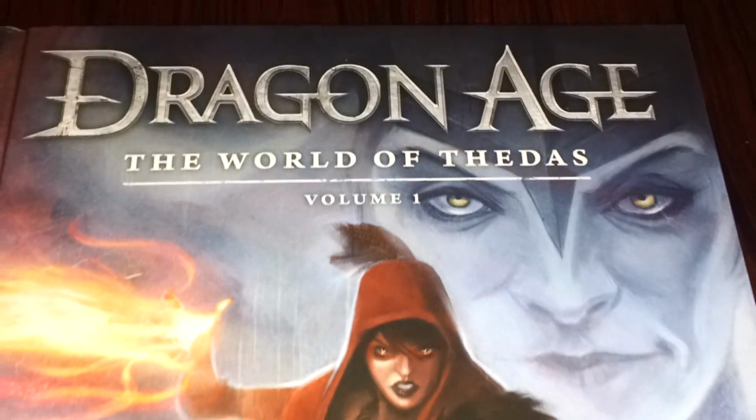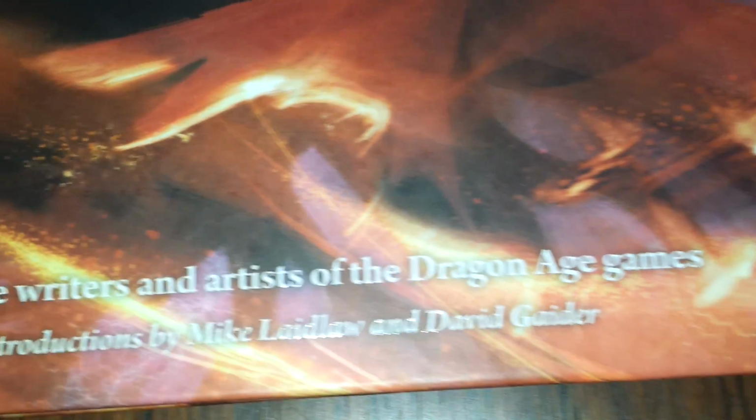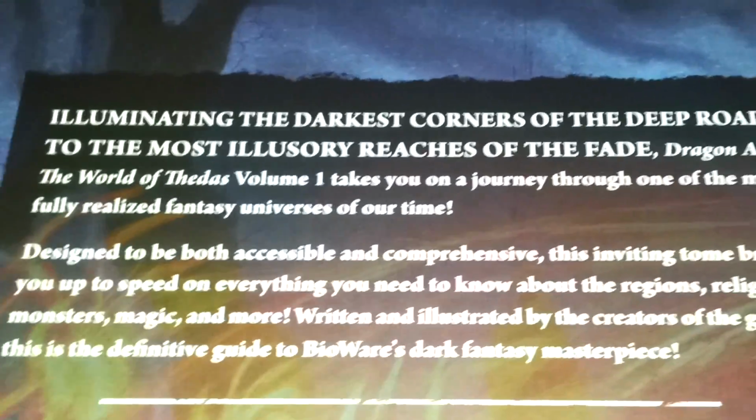Here we go with Dragon Age, the World of Thedas, Volume 1. This is a beautiful, beautiful book from BioWare. You can see that it's pretty thick in content, and a great little bit of wraparound artwork there with a blurb on the back. All of the official companies this has gone through. This is an in-house book.